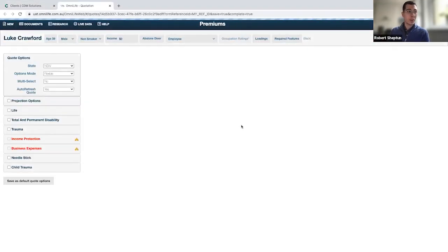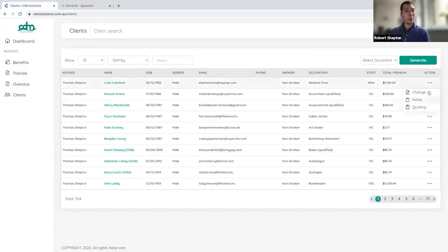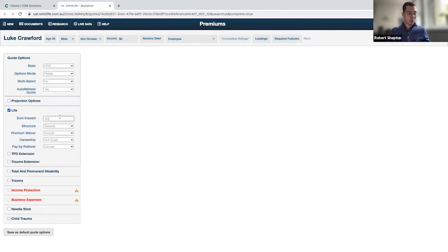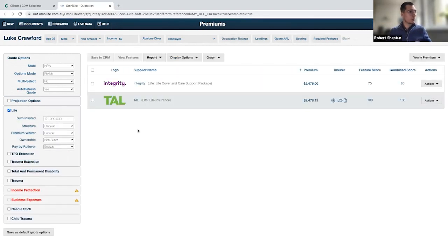This is test data, but basically you will be able to click on a client and it will pre-fill most of the information for you, including life, TPD, and trauma, if there are any. And you will be able to see what's the most adequate. For example, TAL, Integrity, and many more. It's a test account at the moment.